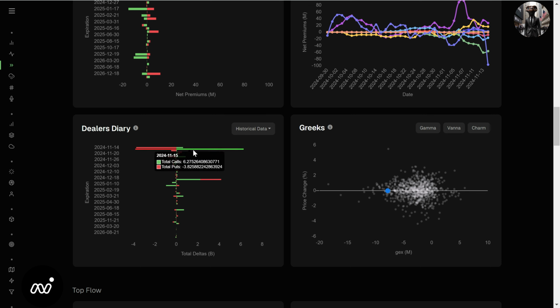Now, DMD, a lot of people are going to ask about it, so here we go. This is a pretty sizable bar over here. I think it was actually a little bit bigger, I think we were over in the sevens. Big green bar to the right means dealers have to sell at the end of the day. Big red bar to the left means they have to buy at the end of the day. So this is OPEX, right?